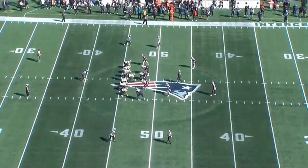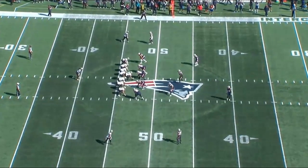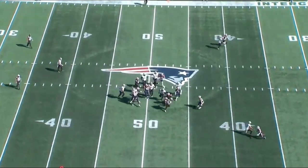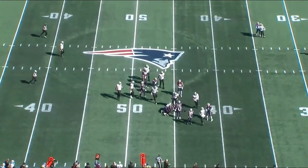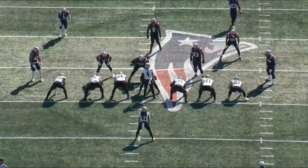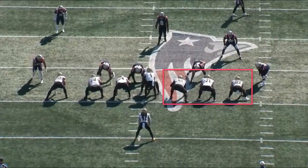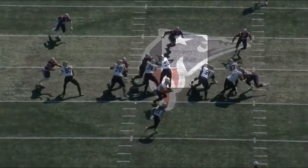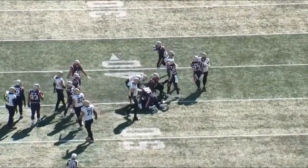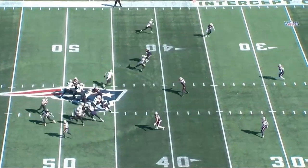Let's talk about run lanes. This is on the first drive. Alvin Kamara, an 8-yard run. Just nice job all around. Foster Moreau, Cesar Ruiz, and Ryan Ramczyk on that right side. You'll see it again. This hole just opens up because of that right side. I mean, that's where the tendency goes for the Saints, but it works. McCoy with a nice block, too. Simple football and executing.